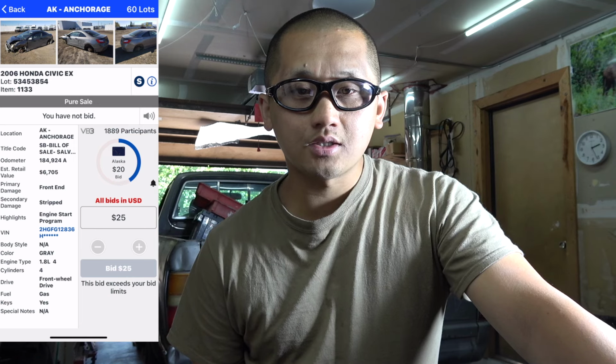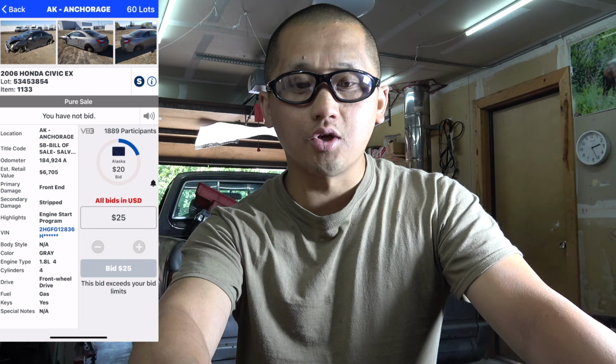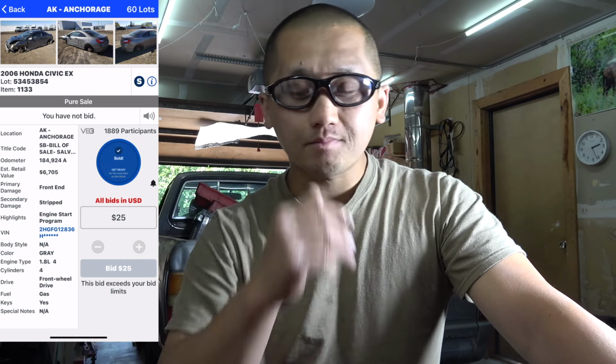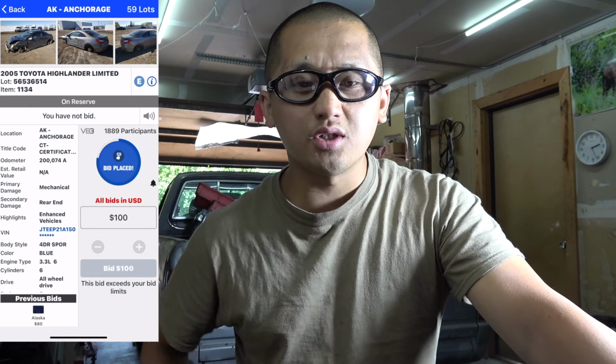Honda Civic EX. This one's pretty bad, front end damage. This is a pair sale. So look at that, $20. It's going. So $20. Boom. Somebody just won it for $20 plus fees, maybe $200-$300.